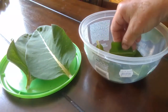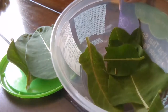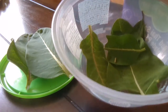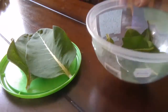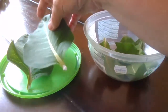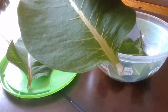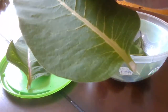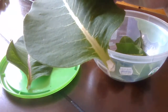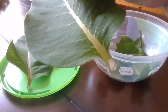I'm going to be switching it out. This is what I want to show you. I don't like this. This milkweed's starting to turn too light, and I don't like the color of it. So I went and picked some new ones from my neighbor. This is fresh milkweed. See, you can see that it's very sticky. See what milkweed looks like when you crack it open? If it's fresh milkweed, that's what you should see.